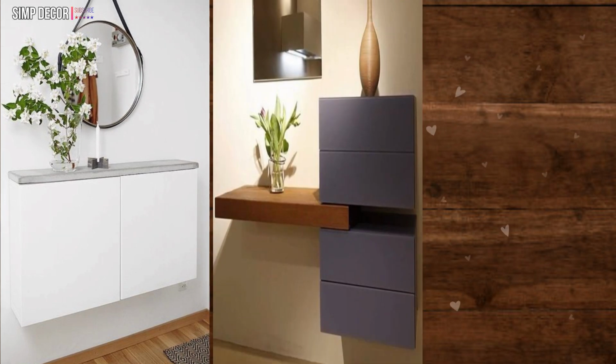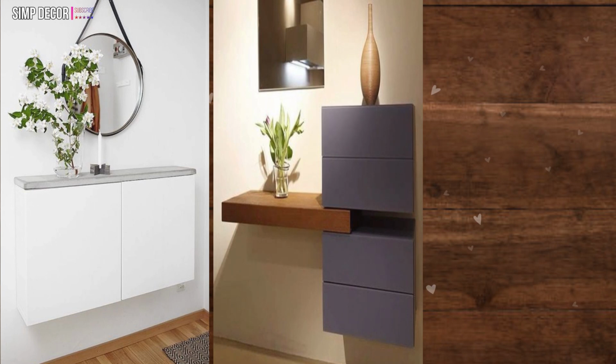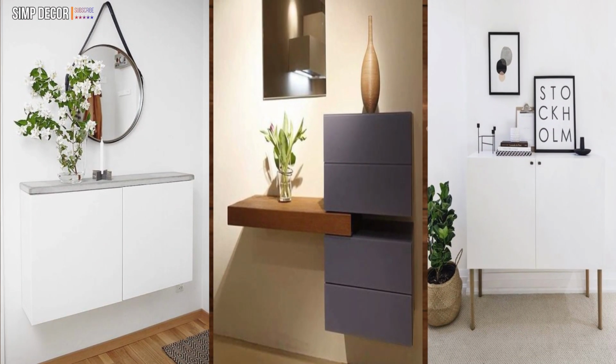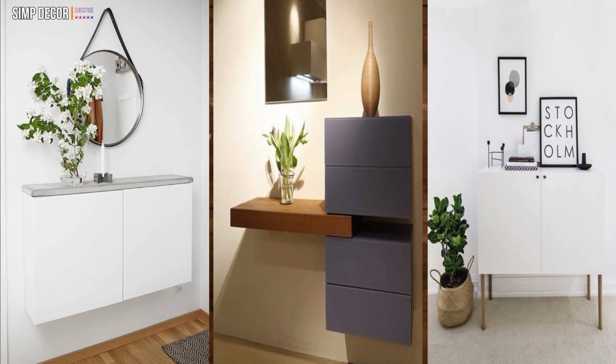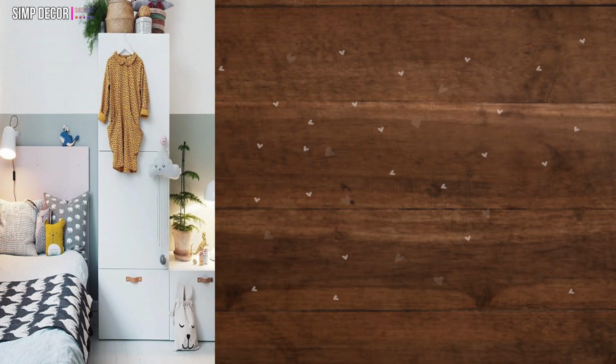8. A stylish entryway floating console table made of an IKEA Besta unit and a stained lac shelf. 9. IKEA Besta hack with legs and little knobs to fit a Scandinavian interior. 10. Besta storage combination with Osternass handles can be placed in a modern teenager's room.